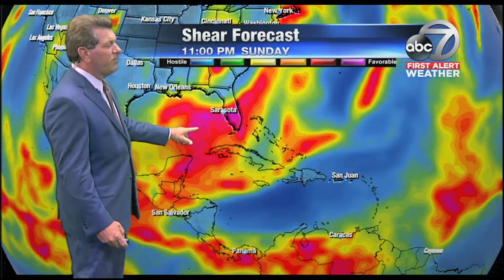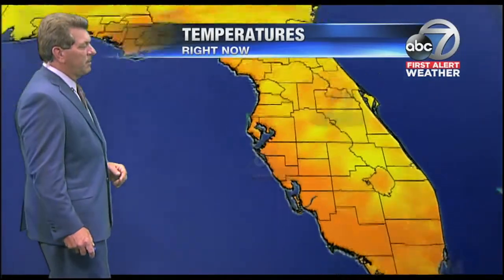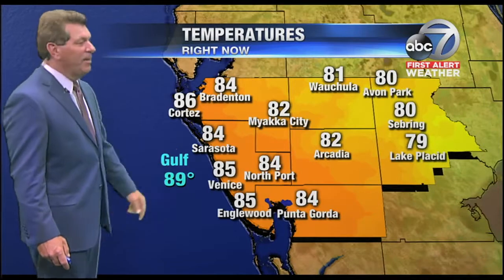We have to keep an eye on this area, though. This is a favorite area for development, and as this trough dives down over the southeast, we'll have to watch the tail end of it. There's always that chance that when you get a trough this far south, something could be spinning up on the tail end.